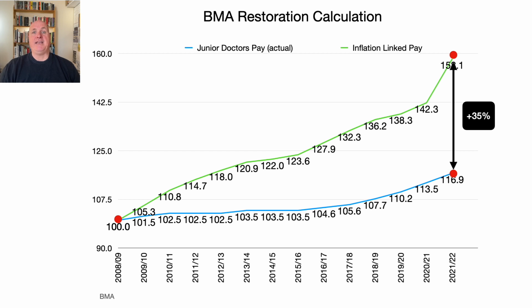i.e. junior doctors' pay needs to increase by 35% in order to be the same as it was in 2008, taking into account inflation. So what we can say is that there is a very reasonable logic to this calculation, and it's a bit dishonest of the government to be so critical of it. Now let me just say that I do think the junior doctors have a very strong claim for a significant pay increase. However, my job as an economist is always to interrogate the statistics, and I do think that there are some questions that need to be looked at here.